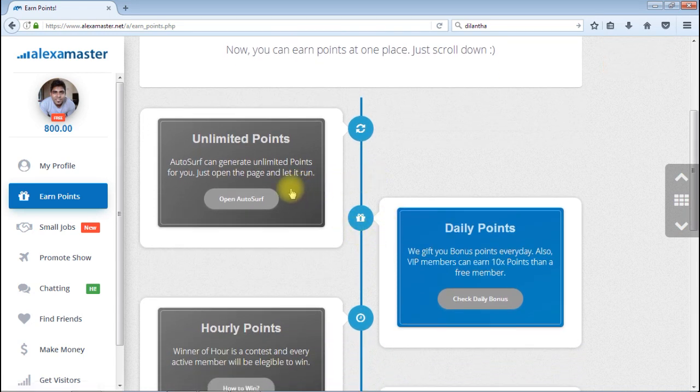You will find so many methods to earn points. First one, unlimited points. AutoSurf can generate unlimited points for you. Just open the page and let it run. When you press this button, it will open a separate page. It is AutoSurf, and it will show you different websites, and that AutoSurf system will automatically add points to your account, but it's slow. I must tell you, it's not giving you a lot of points, but it can generate points automatically.